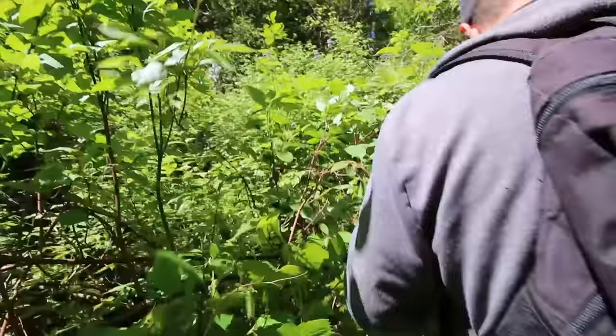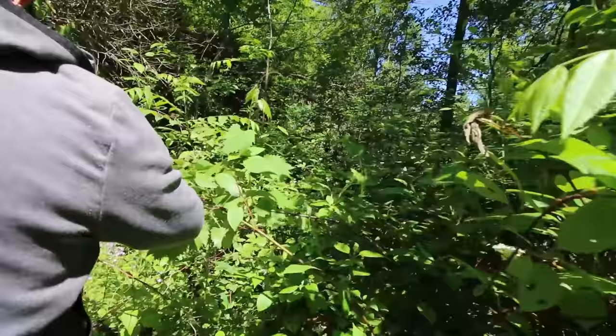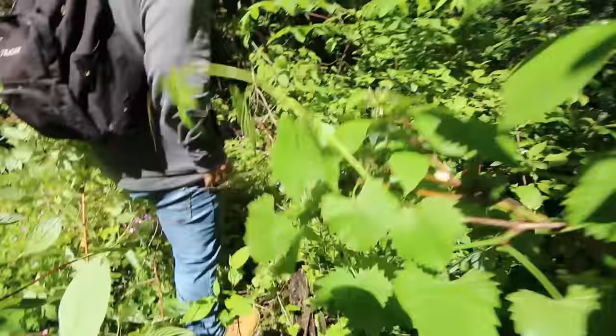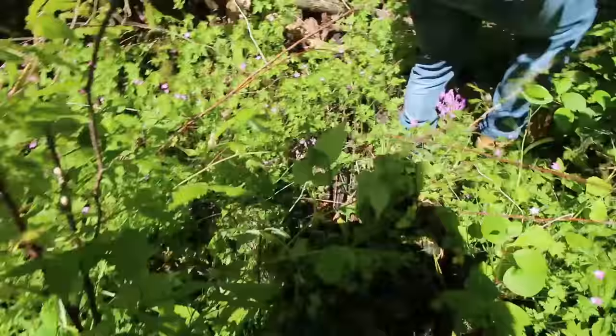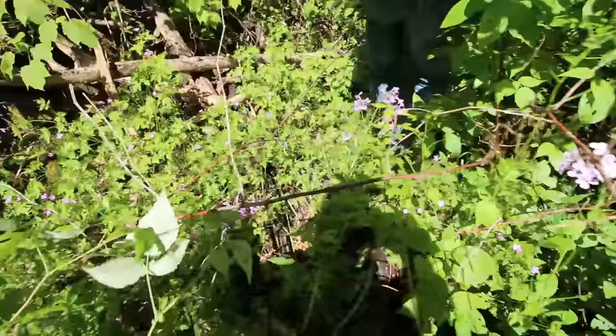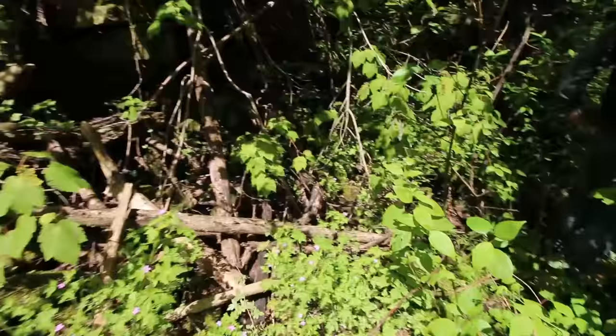I've gotten into an opening, sort of. Be careful what you're walking on here. Can't see the ground. They're stepping on trees and branches. We can't literally see the ground at all here. That's how overgrown it is. Trees are falling. So. There's the waterfall. We're pretty much at it.